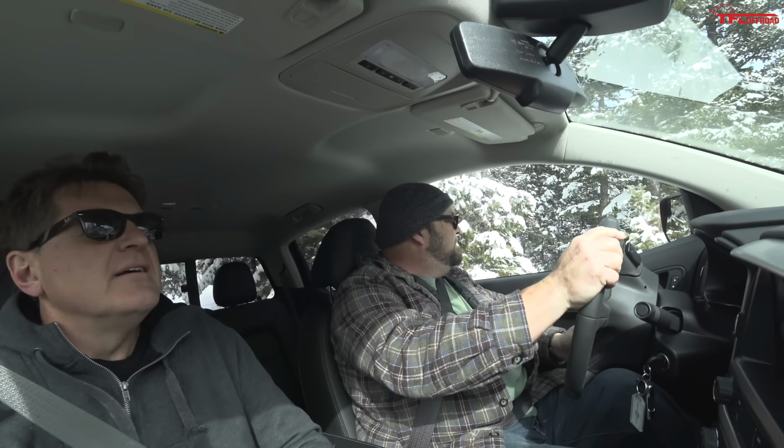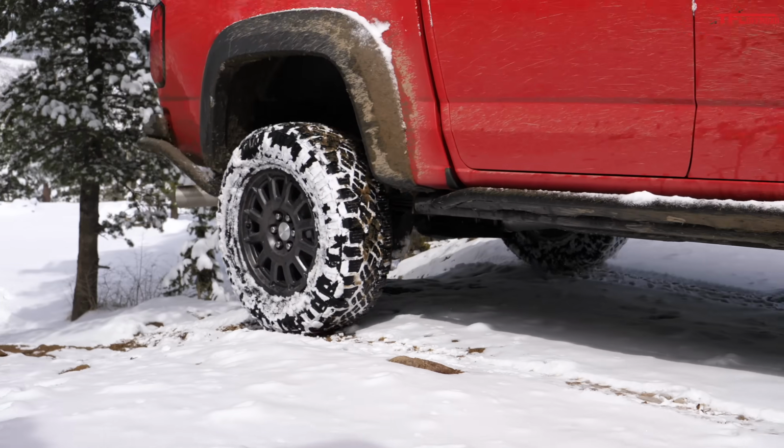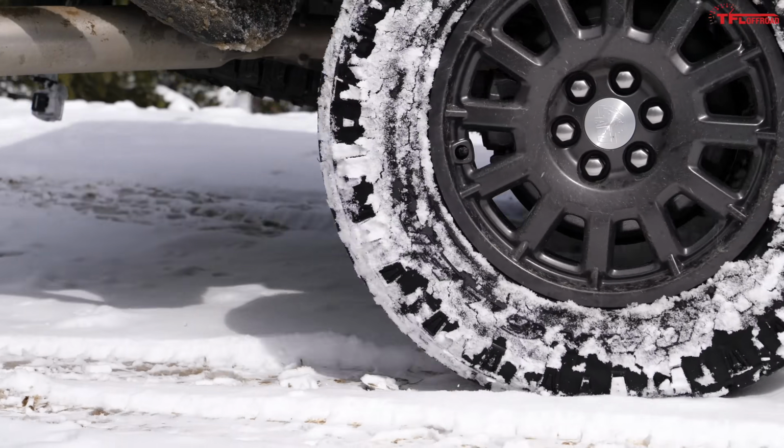Up and come on, baby. And over. That didn't care. Wow. All right. Well, there you go. Once again, woo. Nathan, the most off-road worthy, best off-roader GM builds, and made it look easy in the snow. That's not an easy thing to do.